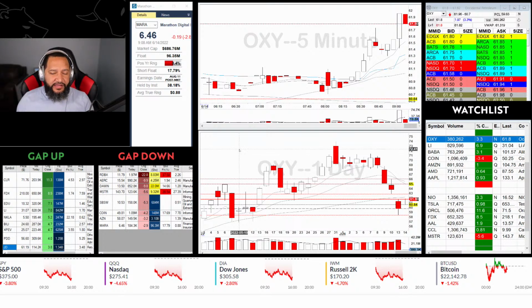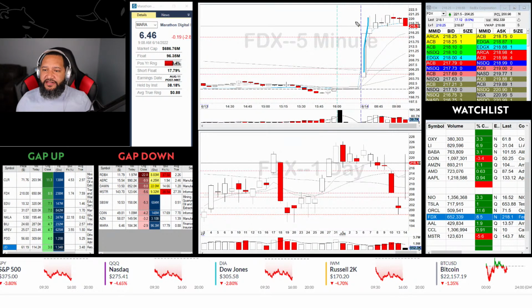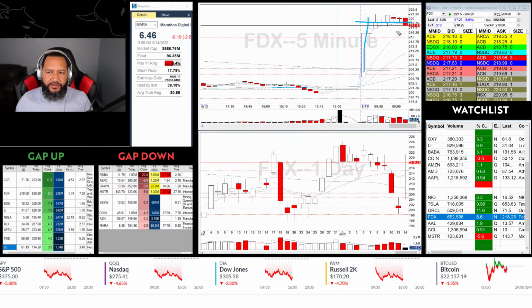So FDX, yeah, we looked at FDX. We have FDX right on here. So this is good here, up 8.5 this morning. We'll just have to see how it goes. You got this initial pop, and then it's just kind of going sideways. So it's not doing a whole lot right now. We'll have to see how that is going to play out.